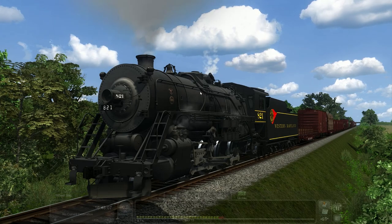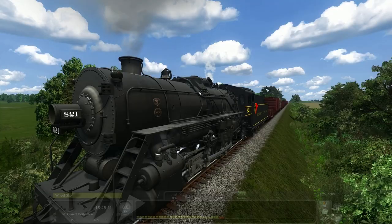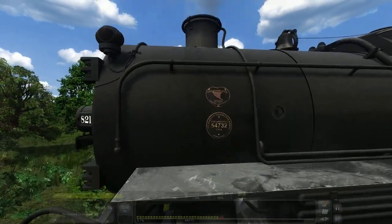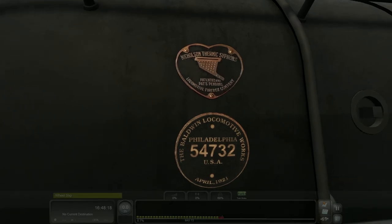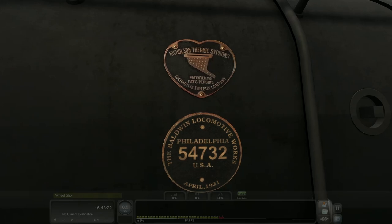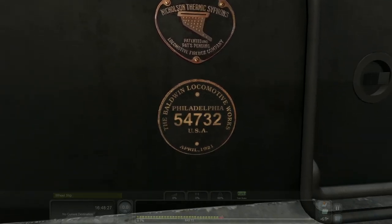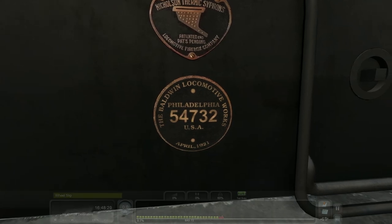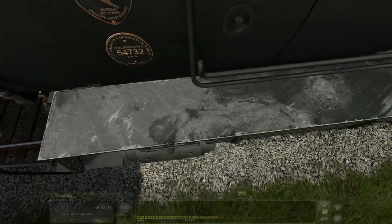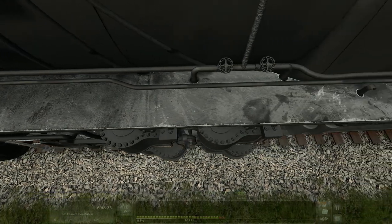But I did not look at these stamps right here. Try and take a closer look here. These builder plates: Nicholson Thermic Siphons, patented and patents pending. Locomotive Firebox Company. And then the Baldwin Loco Works, Philadelphia, 1921. And then look at the foot plate up here. Good Lord. That looks great. That looks damn great.